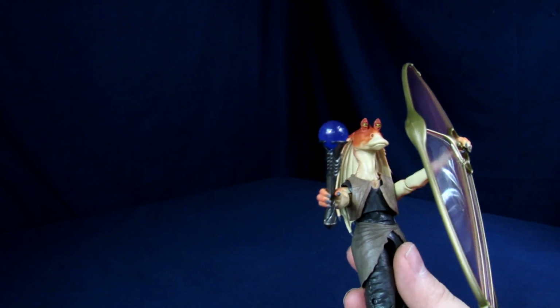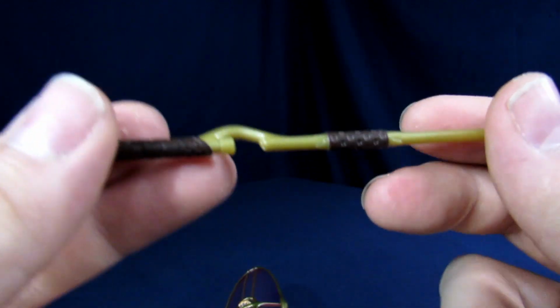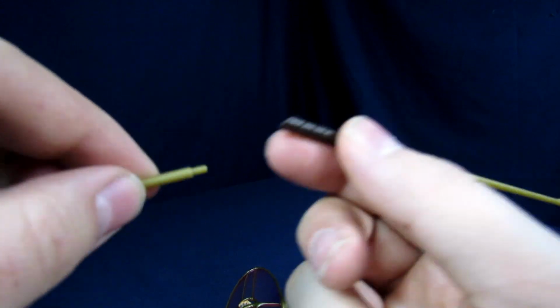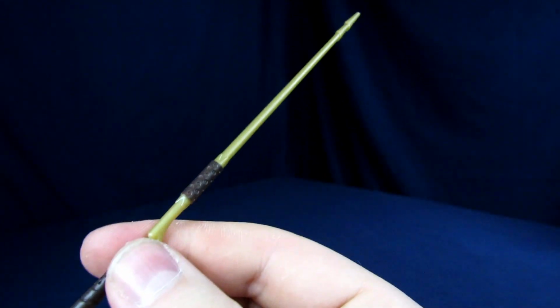And then you get the giant spear here as well, which has a little bit of wrapping here for the handles. You do have to do a little bit of attaching because this part is disconnected from the package. But it just pops into the little hole down here.